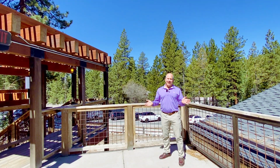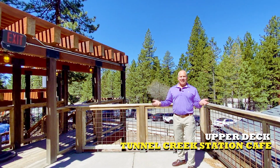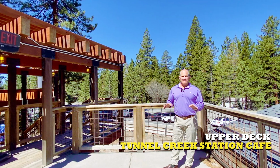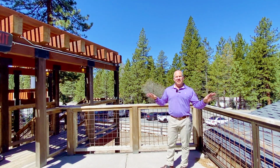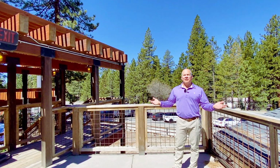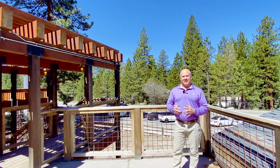I love it. As you can see, the dining area isn't that big in the restaurant. So 2 years ago, they built this upper deck area. It's closed right now because it's only April, but in another month or so, they'll open this up. So they'll get quite a bit more seating out here. And it's just beautiful in Tahoe in the summertime. So this is a great place to come out and get a bite and be able to eat outside.